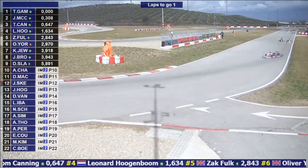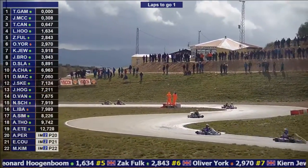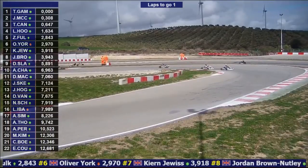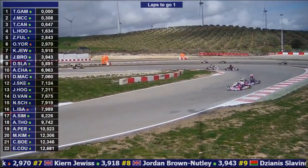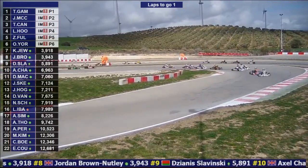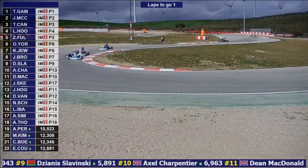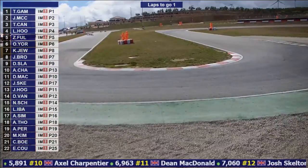We're on to our final lap of the race though. 1 lap to go. Tom Gamble is 0.3 of a second clear still. A couple of hundredths quicker on that lap was Jack McCarthy. Gamble's got to try and soak up the pressure now for 1 more lap. Tom Canning is not quite with the top 2. They've dropped Leonard Hoogenboom. He's still 4th, but he's a long way back from them. And if the top 2 get into a big fight somewhere, Tom Canning might just be close enough to pick up the pieces. He's certainly on for a podium here though.